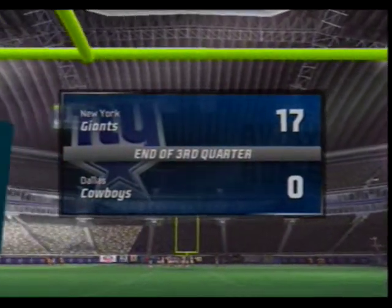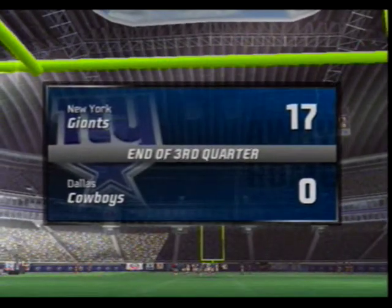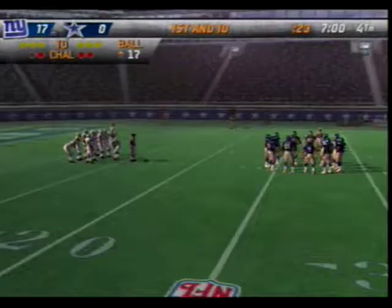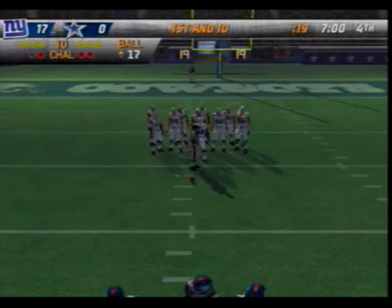So at the end of the third quarter, the score is 17-0, Giants. The Cowboys, nothing. The Giants have the ball in the red zone, trying to add to their large lead as we begin the final quarter.